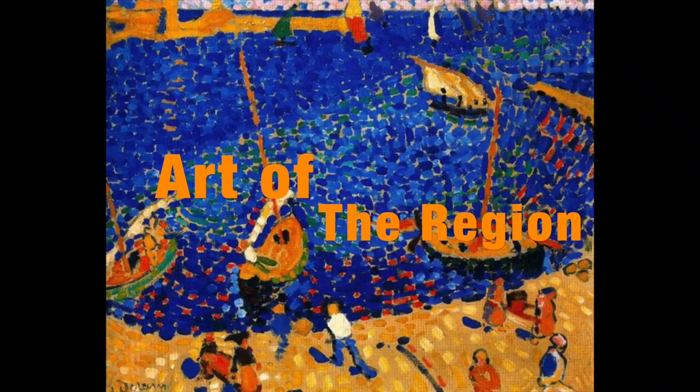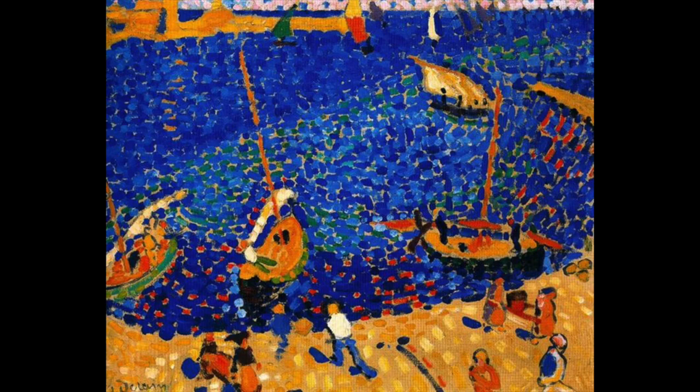For Art of the Region this week, we've got Boats at Collioure by André Derain. André Derain is best known for his contributions to the development of Fauvism and Cubism, two avant-garde movements from the beginning of the 20th century.